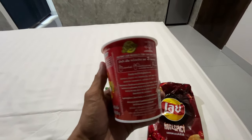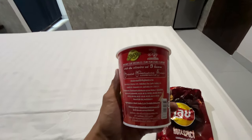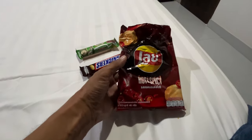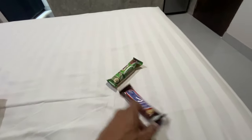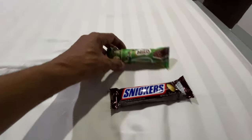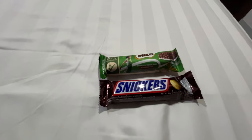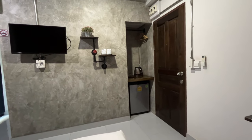So I got the instant cup noodles with Tom Yum Kung flavor. That was really good, guys. There's also a fork on the inside. And then for something hot and spicy, I got some Lay's. It's not in English though. And then I also got my favorite Snickers and also a Milo bar. That was just to keep me going, but as you can see, I haven't even finished those Milo bars and the Snickers bar. Desperate times call for desperate measures.